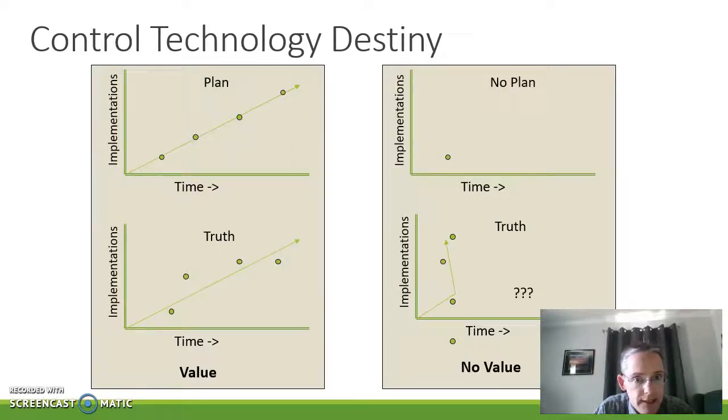Then once you decide that, you've got to look at your plan and say, all right, how are we going to control our destiny? It'd be great if, on the left there, we could do all of our technology investments along a path towards where we want to be. Reality is, business changes. You just have to make sure each investment adds value to the organization so that over time you're getting where you need to be. On the right, if you don't have a strategy or a plan in place for IT, you're all over the map. You either have no plan and you're not going anywhere, or you're doing things that just don't make any sense and aren't providing value for the business.